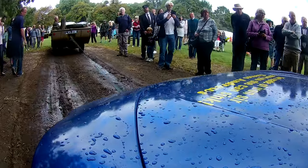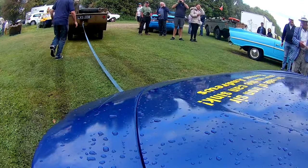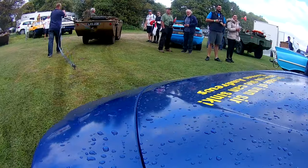After failing to get up the boat ramp, all we could do now is jump back in the water and continue our adventures, hopefully not running into any more issues along the way.